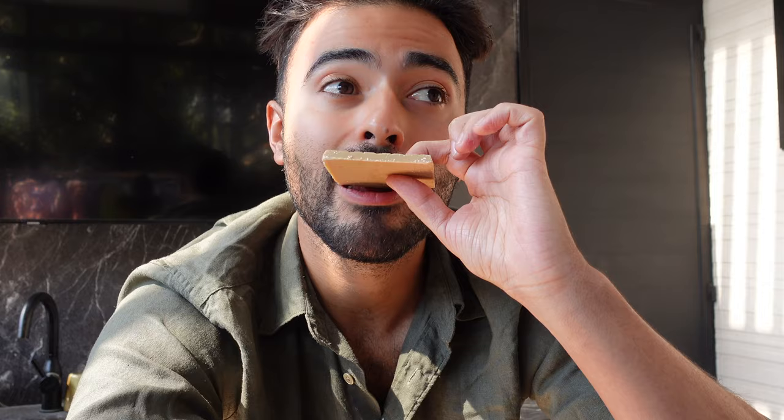It's pretty good. Very good, actually. It doesn't taste exactly like the white chocolate I remember, but it's good. It's actually really good. It's not so sweet. Mmm, yeah. It's really nice. Anyways, y'all, I think I'm gonna finish this in one sitting.